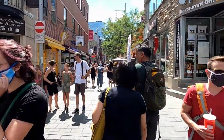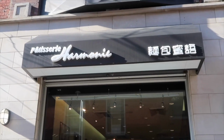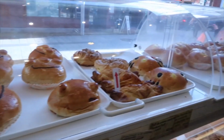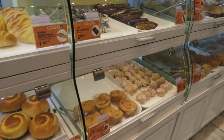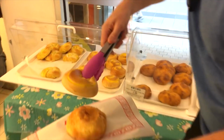After that delicious meal, we made our way over to another place called Patisserie Harmonie for some tasty sweets. Oh, this is dangerous. I'm scared. This looks awesome. They've got a million of them. My favorite are the ones with custard or coconut. You really can't go wrong. They're all delicious. 77 cents US.